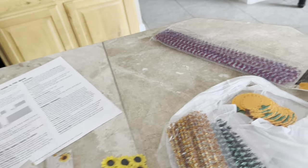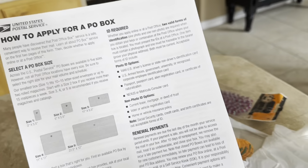But anyway, of course Dollar Tree is right next door to the post office. That's going to be a good thing sometimes and a bad thing sometimes. Today was okay. So I just bought a few little things and I'll show you what I got. All right. Well, first of all, here's my application.